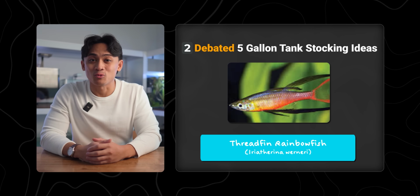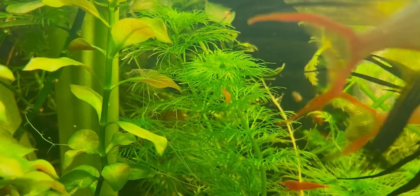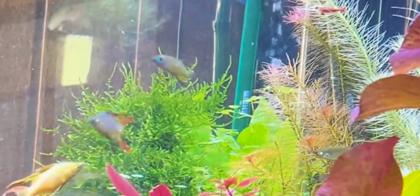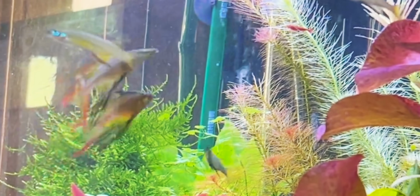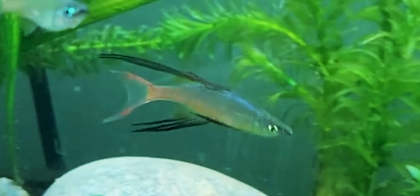Next, threadfin rainbow fish. These fish are stunning and can look amazing in a carefully planted 5-gallon tank. The catch? They need groups to feel safe, and males love to display and swim. A 5-gallon usually ends up being too cramped for threadfin rainbow fish to undergo these natural behaviors.